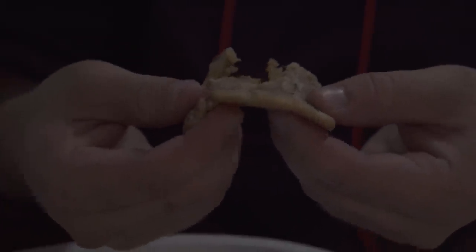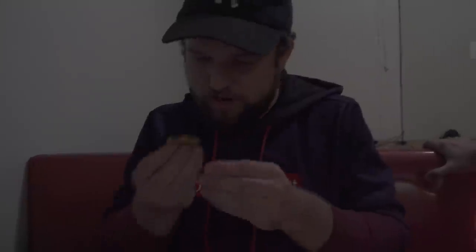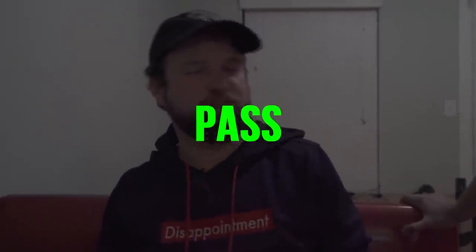Snap it in half, get like a good crust, see if it melts. Oh, it's gooey. She's gooey. You wanna try? Yeah, sure. I mean, it's good. There's a hair in it. It's good. It's a cookie. It just tastes like a cookie.